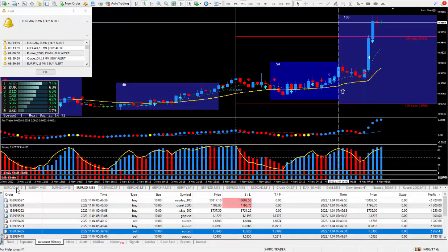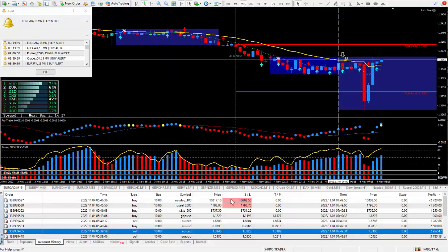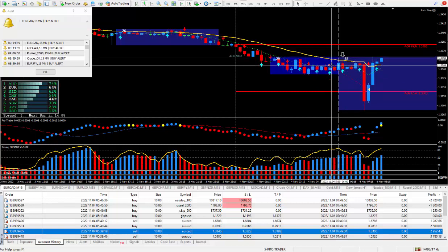Here we go. Euro CAD. Wanted to be selling it. Let's see where I got in at. Everything did qualify. Another one that qualified for a great way to trade, as all the other ones. Everything was looking perfect for going down or shorting. The daily trade plan said to sell, and so that's exactly what I did.